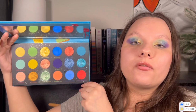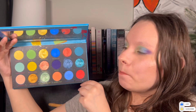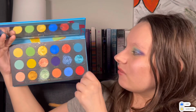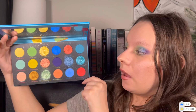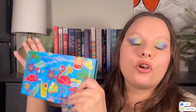Now, this is more of a pastel color palette also, but we do have some darker tones, not many. And also, I don't really use reds. Reds don't look good on me, so I have not used any of these reds right here. I don't think I will. Maybe I will. I don't know for sure. But overall, the color story, very, very beautiful. The quality of this, super amazing. I've never had a Nomad palette that I did not like, and I have quite a bit from them.